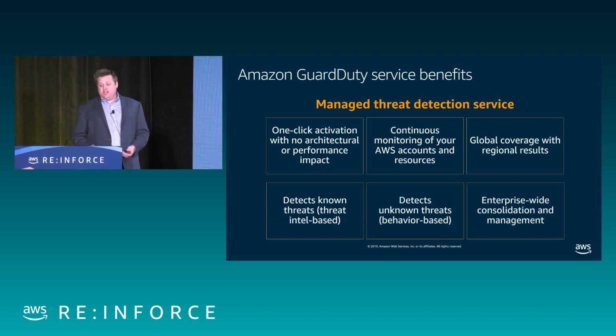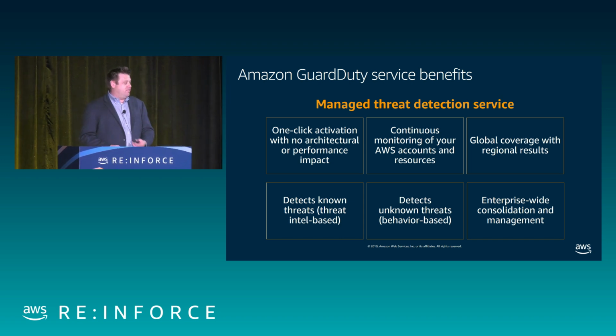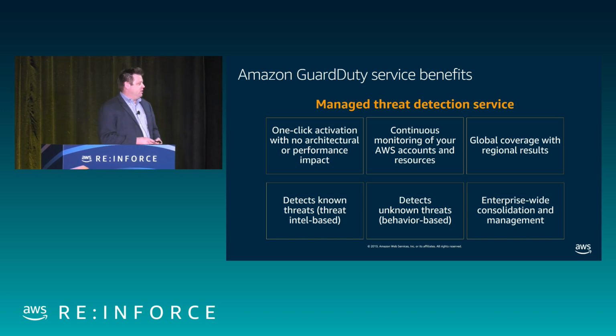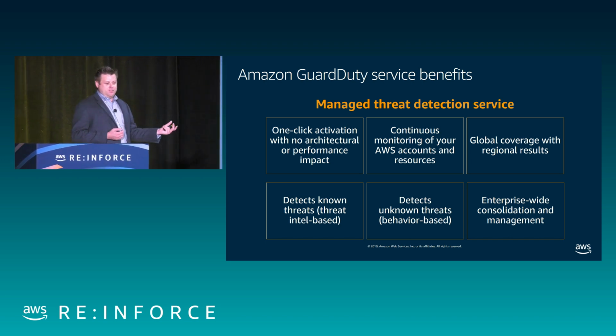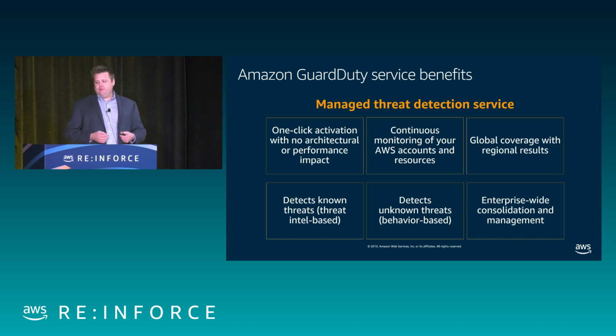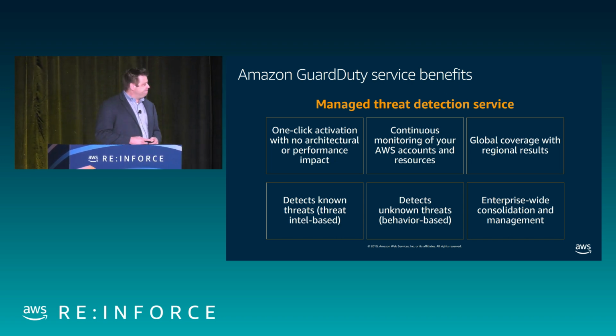We've talked to a number of security teams where they've enabled GuardDuty on their application teams' accounts, and they didn't even realize it was turned on. And because we're doing everything out of band, it gives those security teams the ability to turn on the service without having to do a lot of coordination with the application owner or worry about if it's going to impact performance or cause any kind of challenges with the application itself.